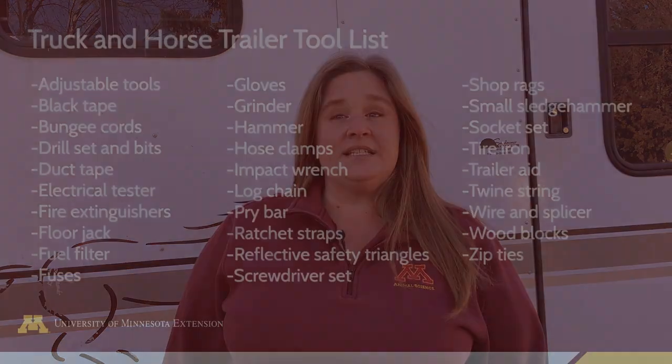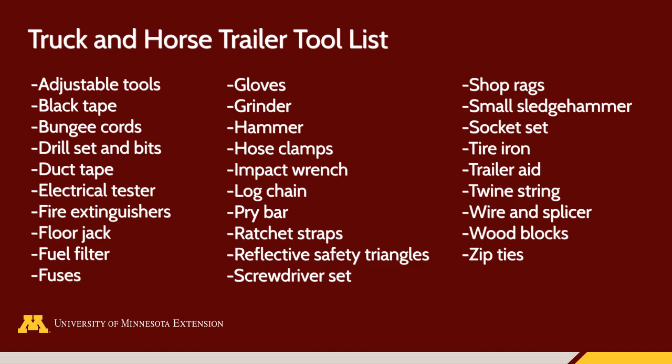We hope you've enjoyed hearing from these horse owners about what they keep in their toolbox to deal with trailer issues and other pieces of advice related to hauling horses. Taking time to prepare can help set you up for success when solving issues on the road. We've summarized a list of items they've recommended to have on hand to deal with trailer issues while on the road. We thank them for sharing their time and expertise.